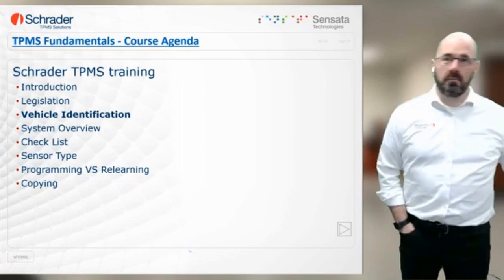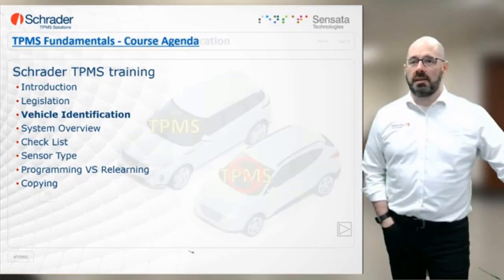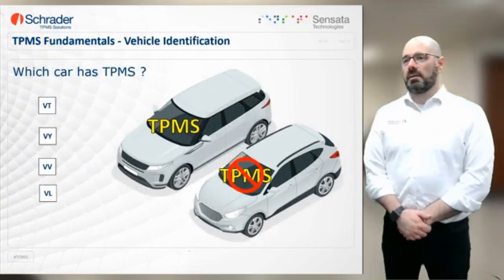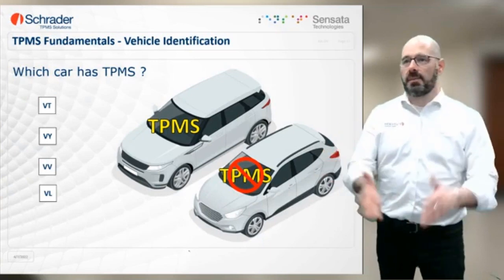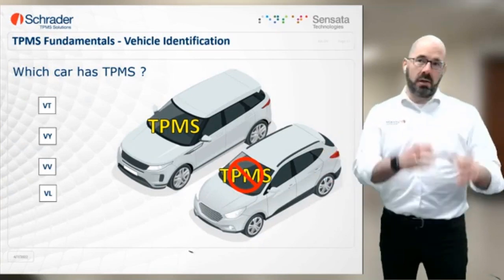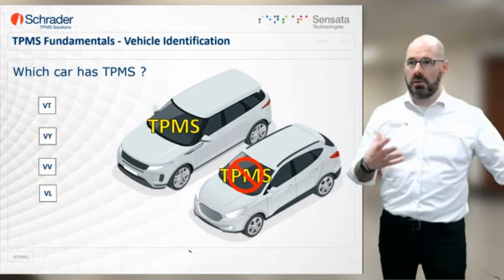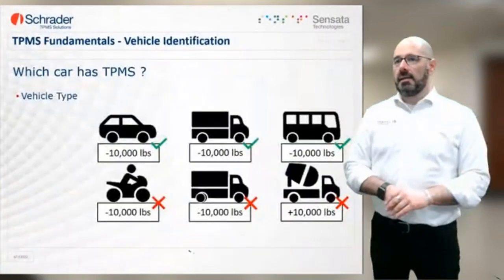Thank you, Tom. Yes, very important, because it is a question that we get a lot on our 1-800 tech support line. So you have 2 cars in your shop. How can you know which one has TPMS and which one doesn't? There's part of that legislation that Tom just talked about that you can use in order to help you identify which vehicle has TPMS or not.